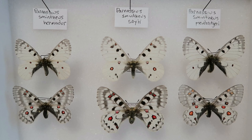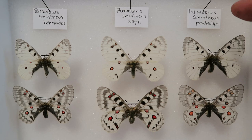The third representative is Parnassius smintheus pseudorogeri, and this is a southern mountain species. This subspecies lives in the San Juan Mountains. So if I were to go to Red Mountain Pass or Uncompahgre Peak, Lake City area, I would find Parnassius smintheus pseudorogeri. And I'm going to be making a video of that habitat here very soon. And you'll be able to see me collecting some of these.